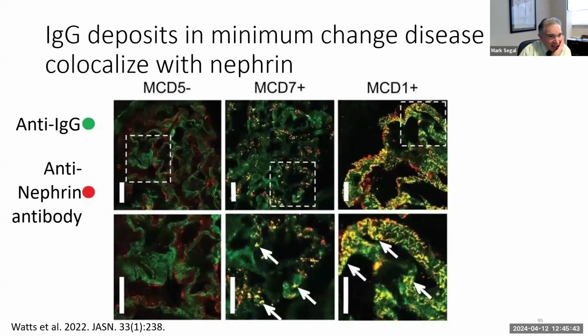In addition, what you're looking at here, the MCD5 is a minimal change disease patient who didn't have any detected anti-nephron antibodies. The MCD7 plus and MCD1 plus are minimal change disease patients who did have detectable anti-nephron antibodies in their sera. So they're staining with anti-IgG and an anti-nephron antibody in red, and you see the minimal change disease patient who didn't have any detectable anti-nephron antibodies doesn't have any co-staining with IgG and anti-nephron antibody. But those two patients who had minimal change disease and anti-nephron sera have lots of co-staining between the IgG deposits and the anti-nephron antibody.